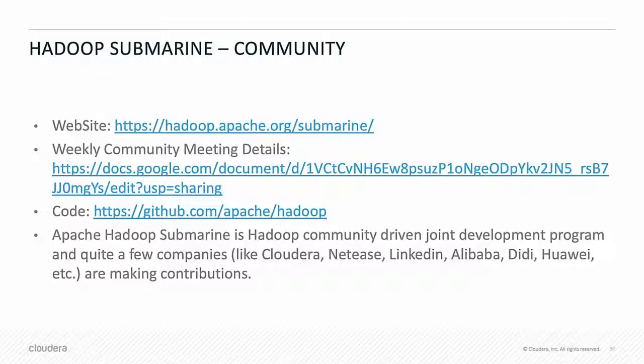Some of the core companies contributing to Hadoop Submarine are Cloudera from our end, NetEase from China, LinkedIn, Alibaba, Didi, again a company in China, and Huawei. These are some of the companies making a lot of development on Submarine to get it to where it is today, and working towards adding more features. And many customers have already started using it. So that's a quick brief about where we are now and what we are focusing on. That's pretty much it from our end, and we are open for questions if you have any.